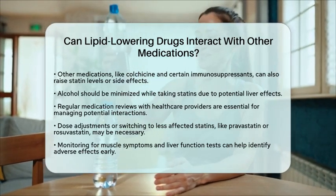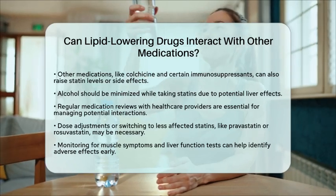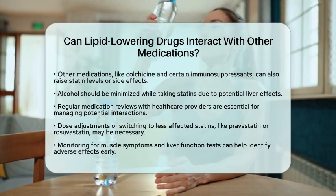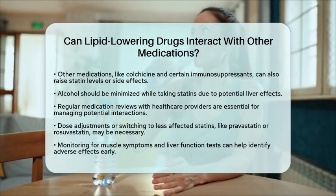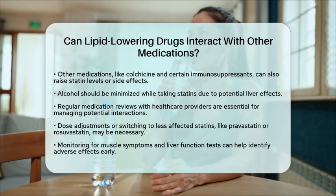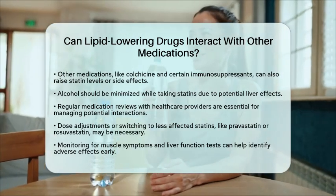In summary, lipid-lowering drugs can interact with other medications primarily through effects on liver enzymes and transport proteins. Being aware of these interactions is vital for safely managing hyperlipidemia and cholesterol levels. Always consult with your healthcare provider about all medications you are taking to ensure safe and effective treatment.